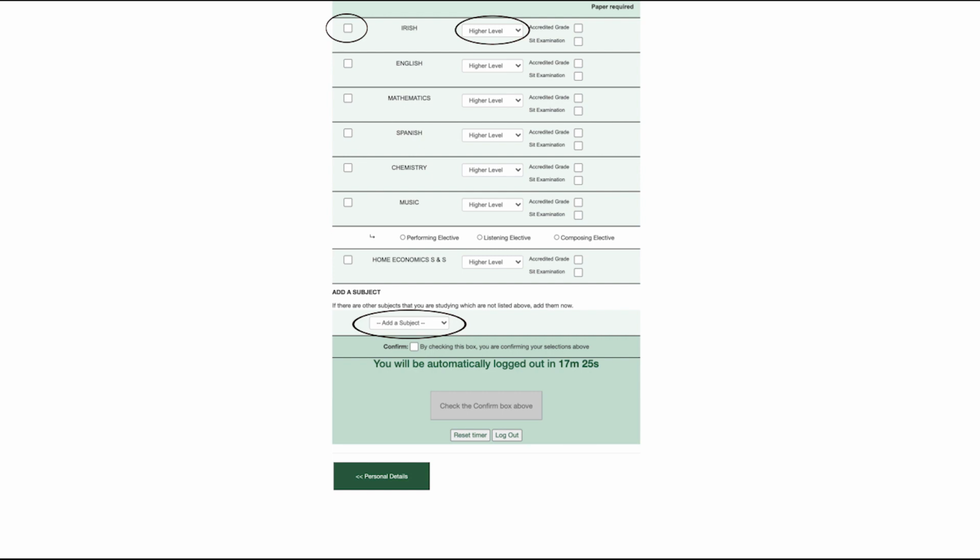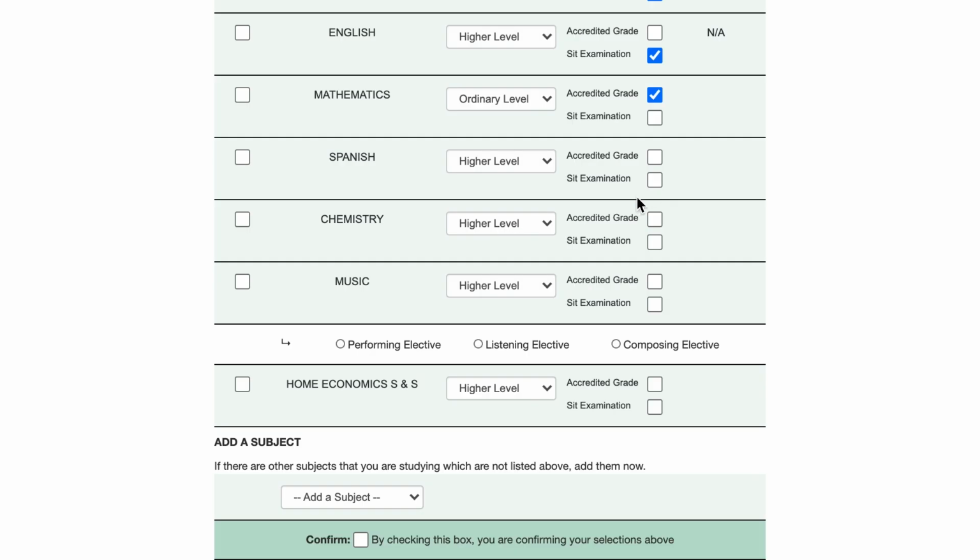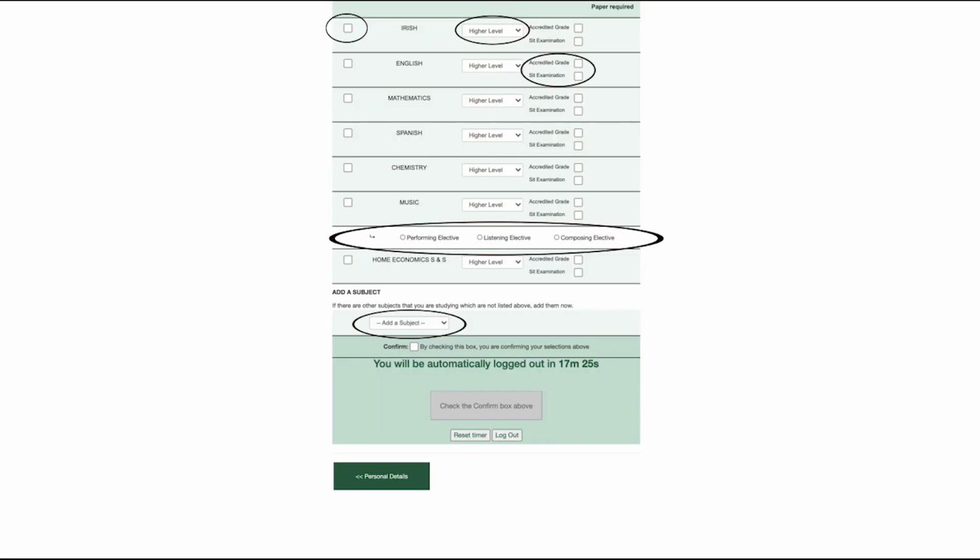For candidates entered for music at higher level, choose your elective. For each subject, indicate whether you want to receive an accredited grade or take the examination. Check both boxes if you want to opt for both. If you opt to sit the examination, indicate if you require an Irish version of the paper for the written examination. Before you make your choices, please read the important information presented on pages 1 and 2 of the guide.